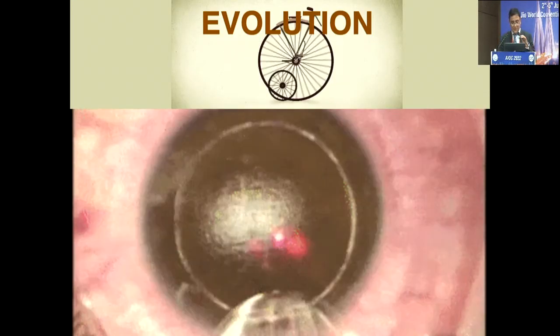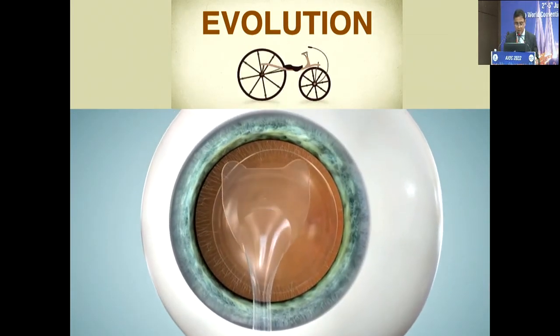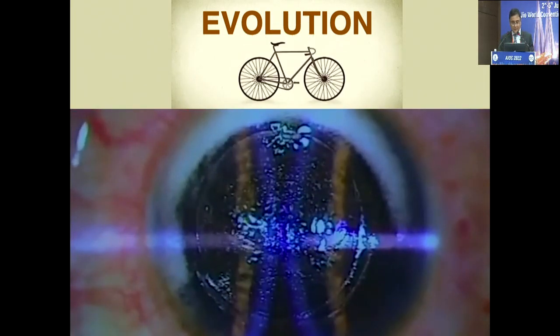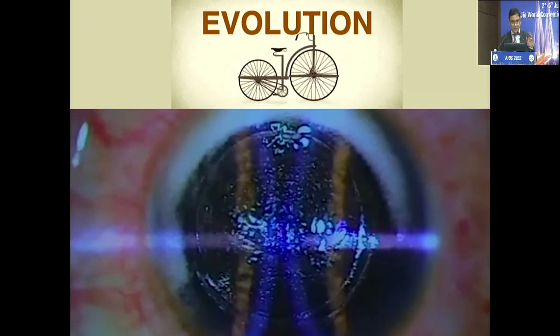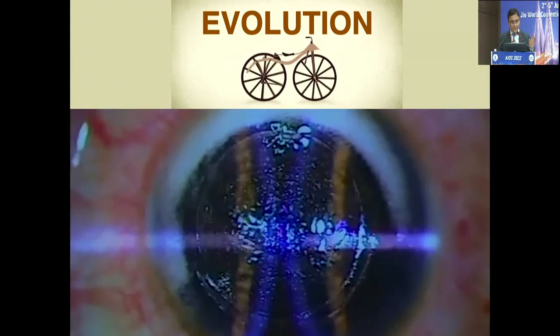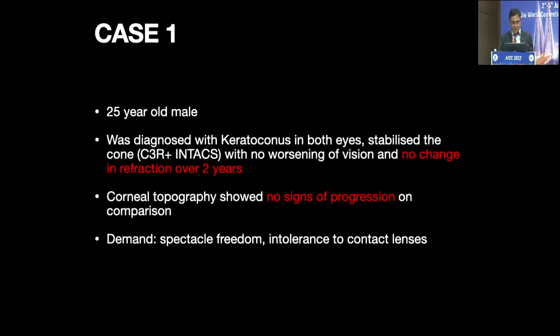Okay. So there's been a great evolution over the number of years and decades. Things have come and gone, and I feel the future in refractive surgery will be surface and SMILE. Only two things will survive the test of time. LASIK flaps will continue, but not as much. Femtoflaps will continue, but blade will be going out. I just want to discuss one or two cases, and I'll show the slides.